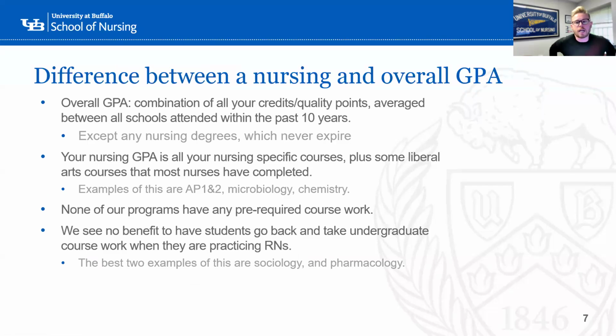So, the difference between a nursing and an overall GPA. An overall GPA is a combination of all of your credit and quality points averaged between all of the schools that you've attended within the past 10 years, with the exception of any nursing degree, which never expires. So for example, if you graduated from your first bachelor's degree in 2002 with engineering, you did that for a few years, you built some bridges, and then you decided you wanted to go to nursing school, and you graduated from your nursing degree in 2009.